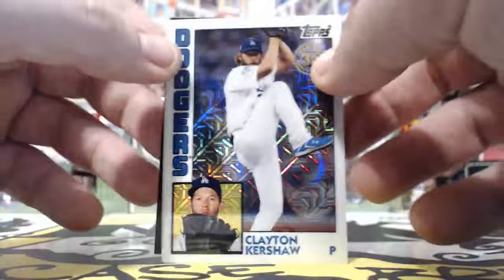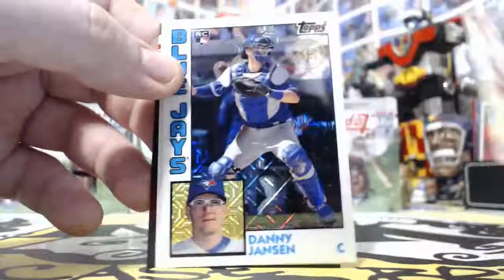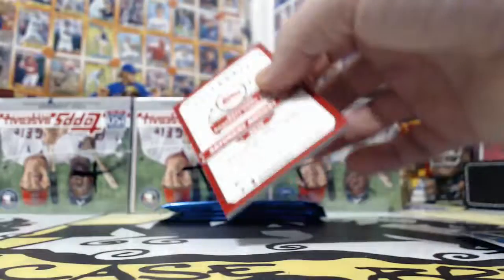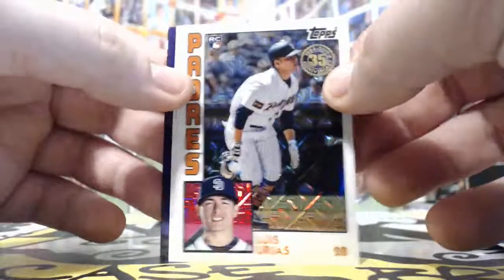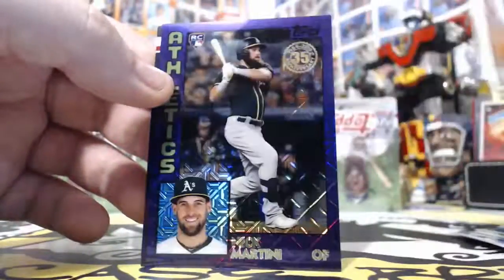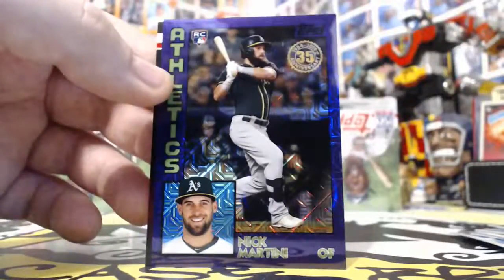All right, here we go. So four chrome cards. It's got the 1984 style. Kershaw, Mick Cutchin, Danny Jansen, Manny Machado, Luis Urias, Jacob deGrom, Chipper Jones. All right, Nick Martini, purple. Those are numbered to 75.